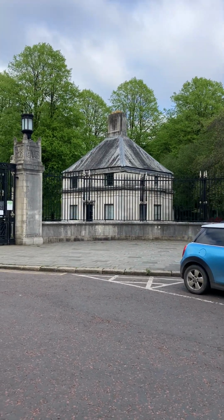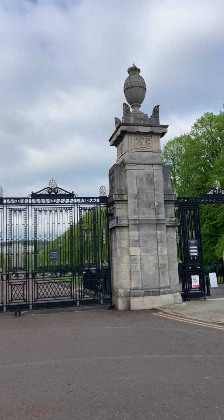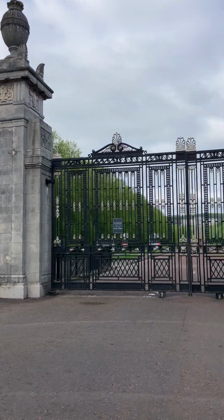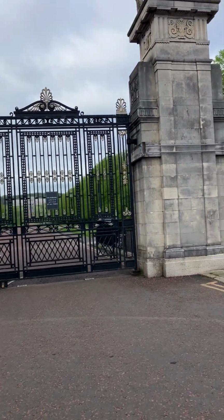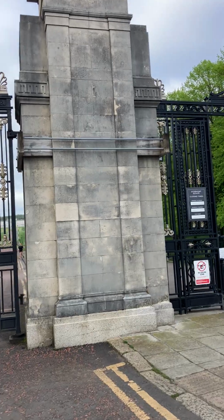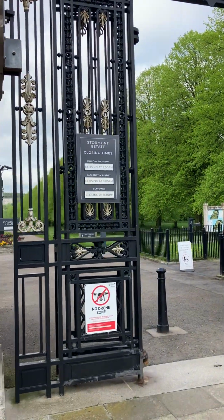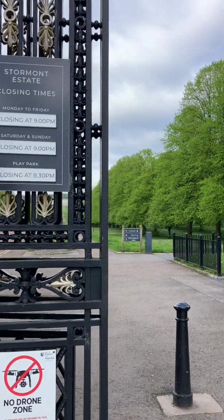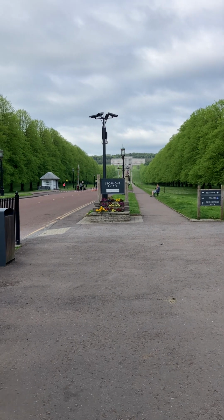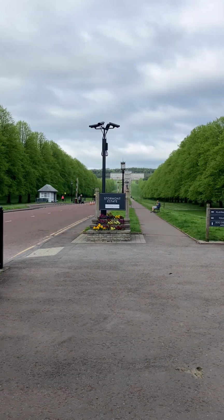And that's about the biggest gatehouse I've ever seen. So it is. But what I'm going to do is take you in and show you a World War II crater. But before I do, I'm going to give you a wee view up the avenue here, up to Parliament buildings. Pretty amazing, isn't it? Now you can see it says Stormont Estate.